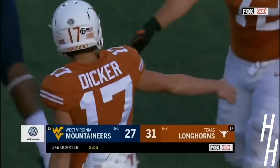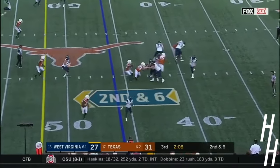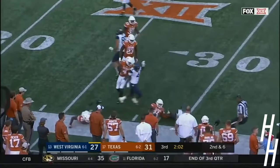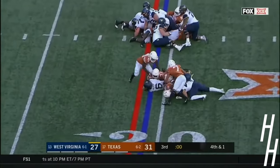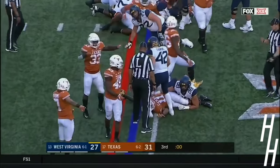2:55 to go in the third. Texas, and it sits at the 46. Grier guns one, and it's caught. Marcus Sims, what a run after the catch, breaking tackle after tackle, and he's finally reaching up. Grier with the handoff. No, they didn't get it. What a stand by Texas.